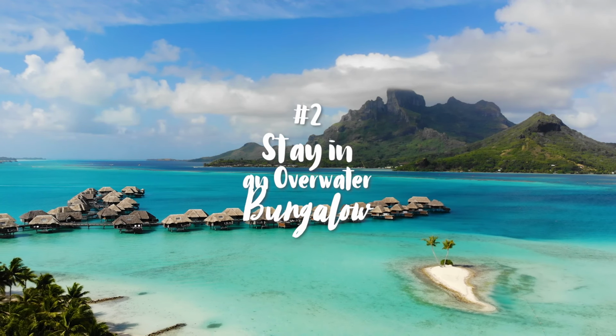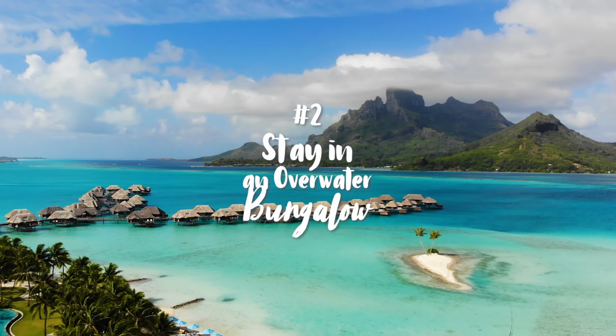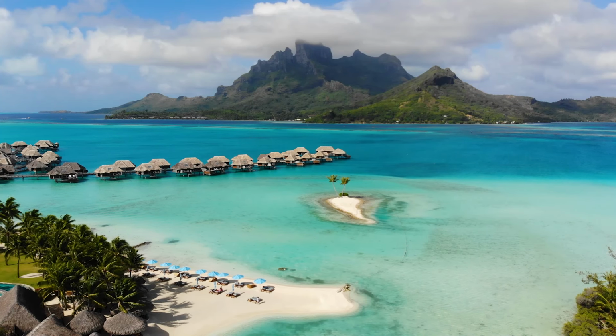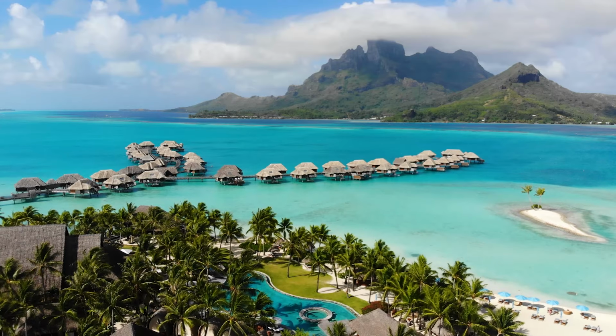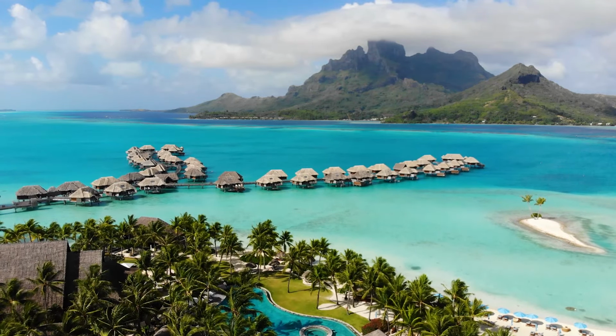Enjoy an overwater bungalow experience. Bora Bora has mastered the art of the overwater bungalow. Most of these luxury resorts are found on Bora Bora's outer islands, giving you great views of the main island's mountains.